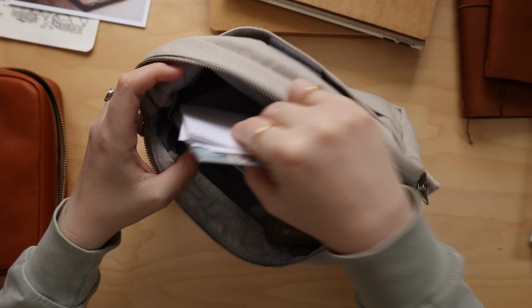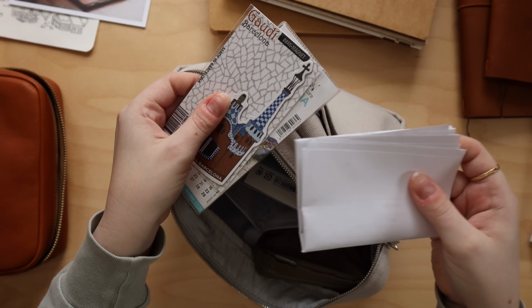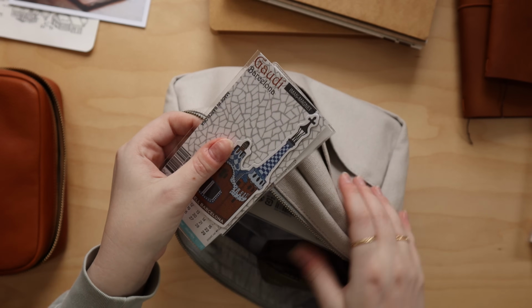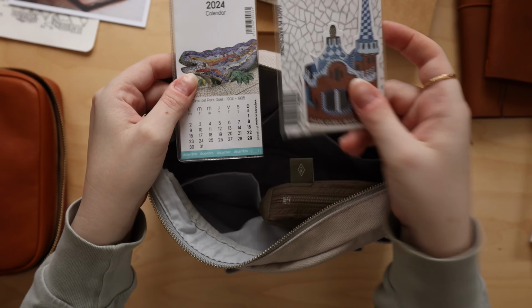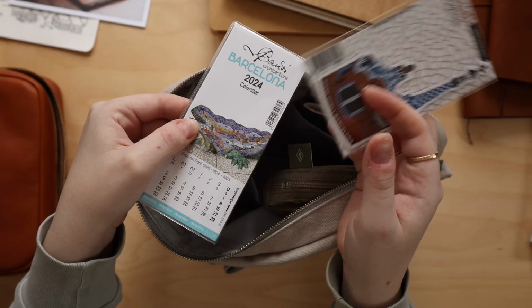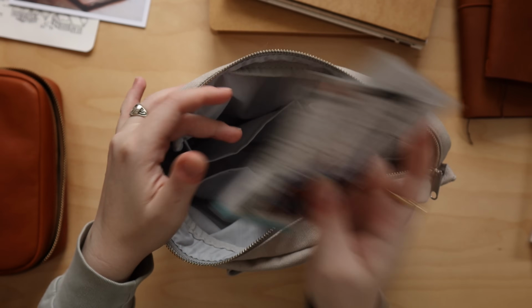In this pocket here, I have some tickets, I think, train tickets. And then I have, what is this? I have a magnet, and I also have this calendar that I got.